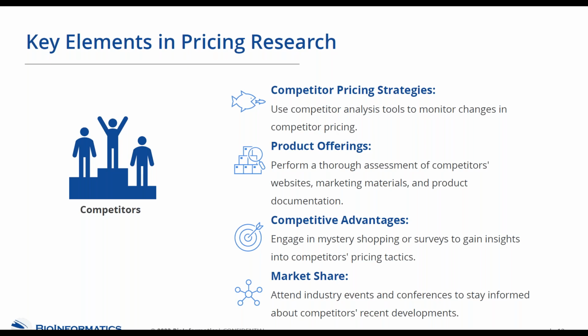Last but definitely not least, you need to consider your competition. What are your competitors' pricing strategies? Use some tools to monitor those changes in their pricing, and make sure you're adjusting your pricing strategy so that you can differentiate your pricing and still remain competitive.